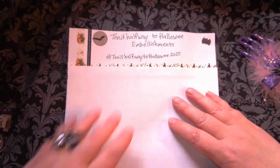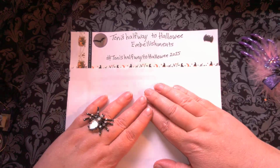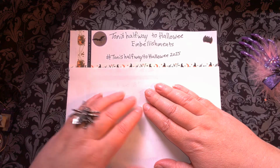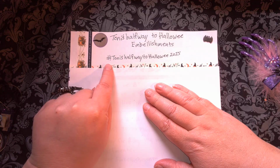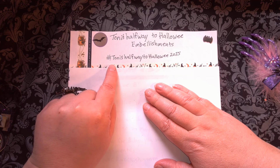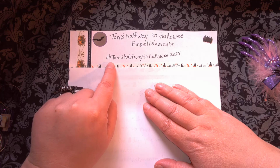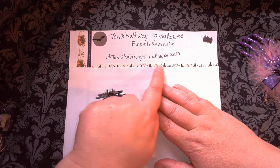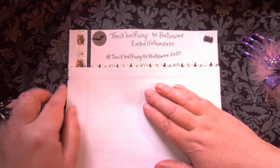Alright, these are my rules. So it is going to be called Tony's Halfway to Halloween Embellishments Challenge, right? There is going to be a hashtag. Yes, it does look like a long hashtag. I could have shortened it down, but I'm going to be honorary and not do it. So it's going to be hashtag Tony's Halfway to Halloween 2025.